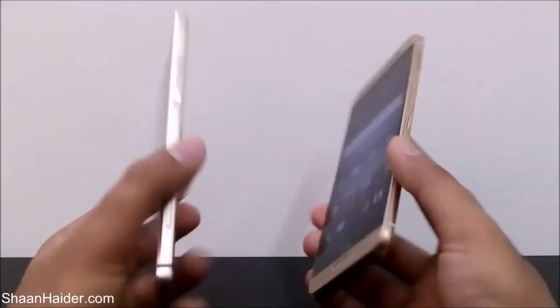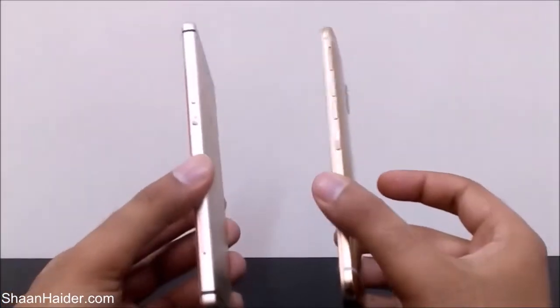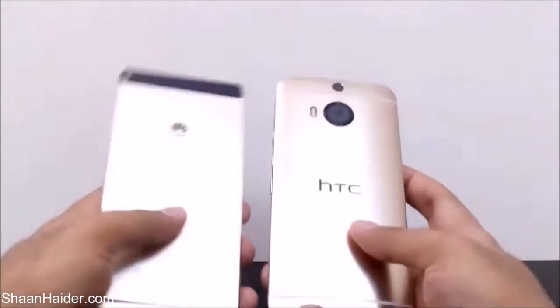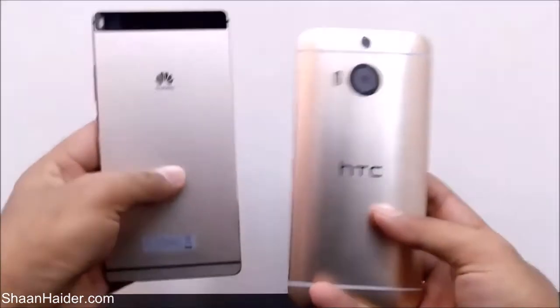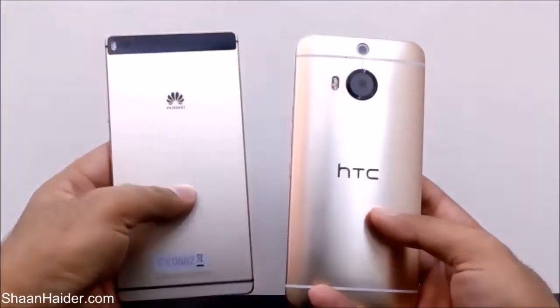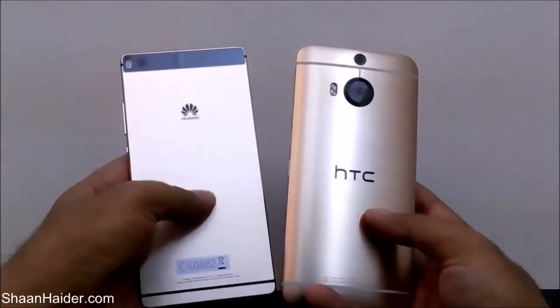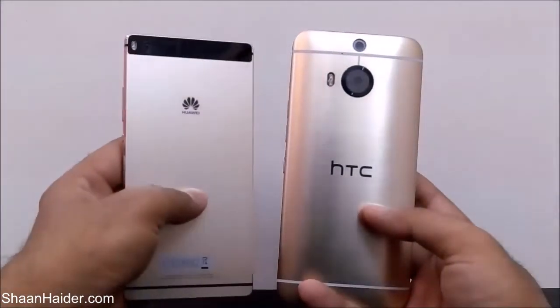And both of these two devices have a metal body, as you can see here, and both of them have a very premium look. Both of them have a very rich look. Fortunately, the devices I've got here both have the same color, that's gold, and they look pretty good in this color.